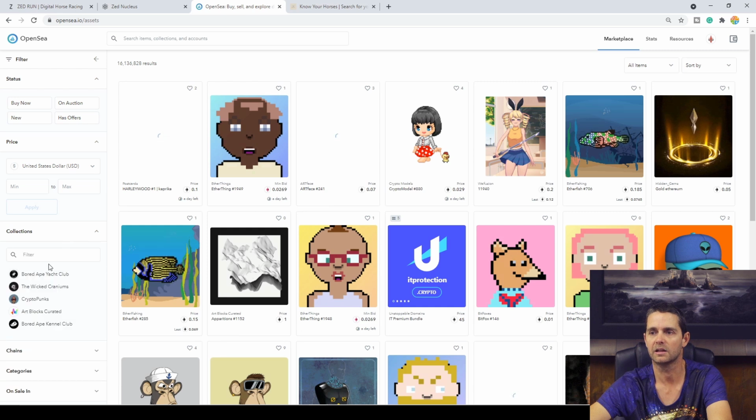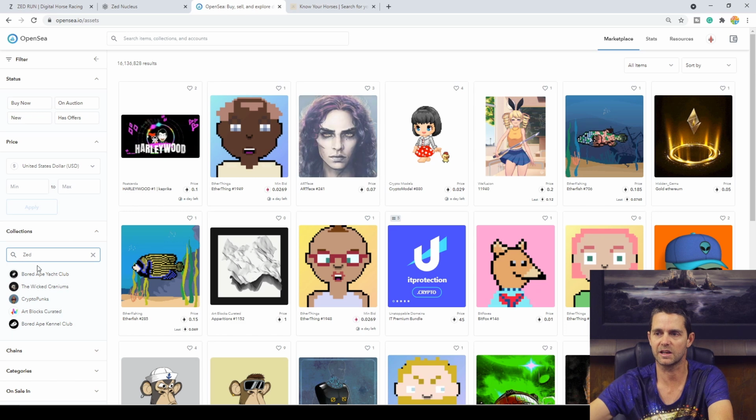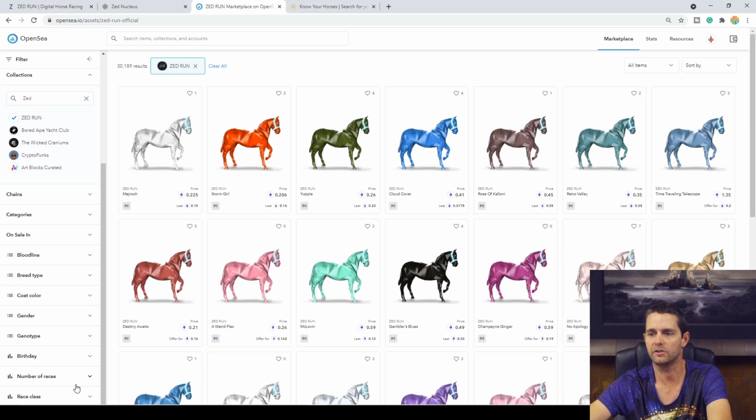So come back in here. I just click back on the OpenSea icon there, come back in here, type in Zed. Run. Okay, and we have all those menus back. So try these out, but it might glitch out.